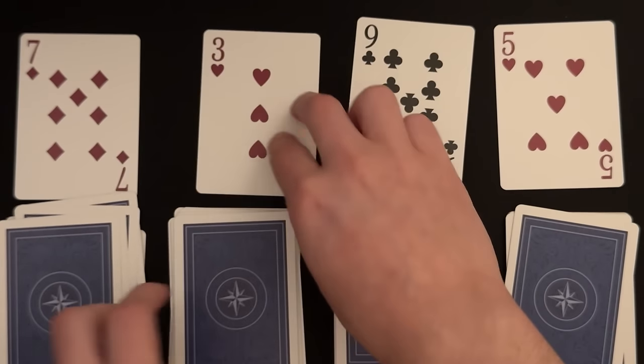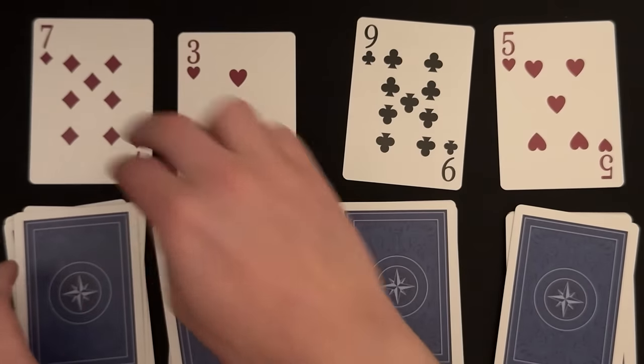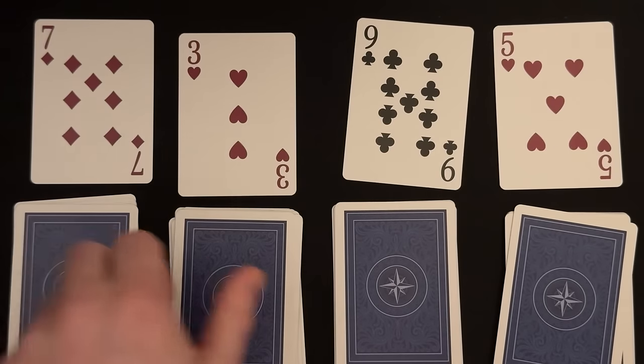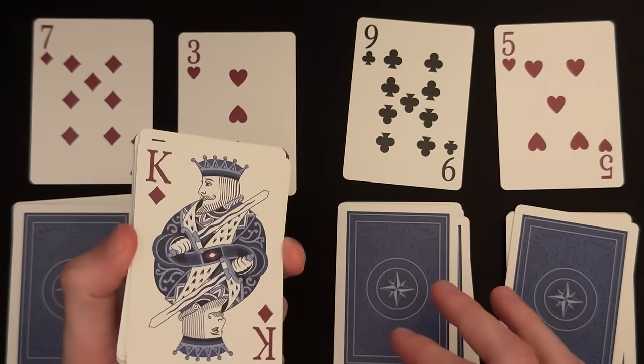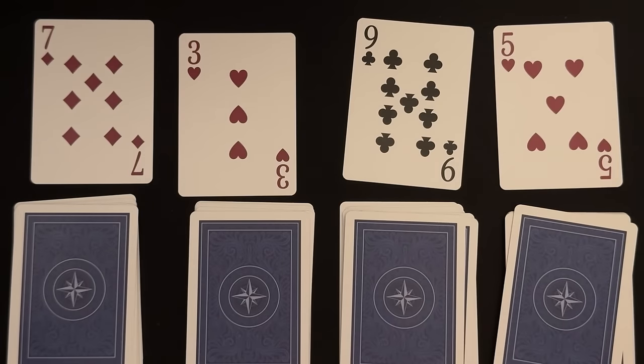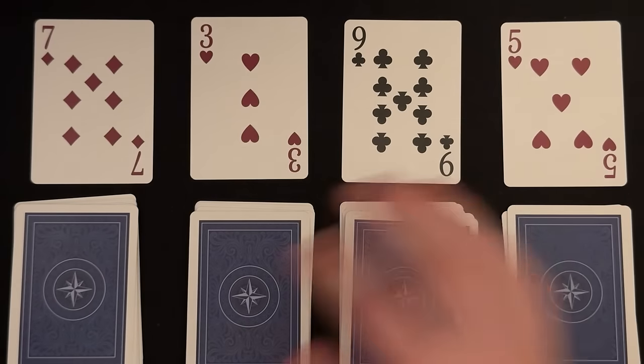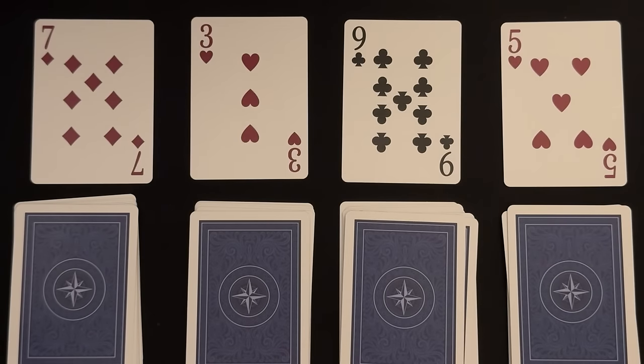So once we've done this, we're going to have 12 cards in each pile, with the kings on the bottom of each pile, as you can see. Now what we're going to do next, this next step is a little tricky, but if you trust in yourself and trust maths, it will always work.